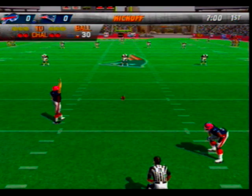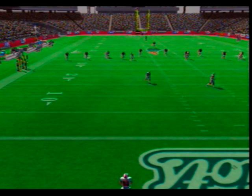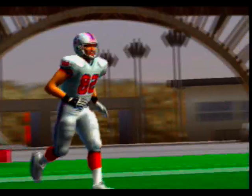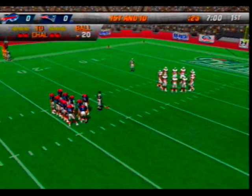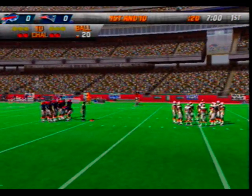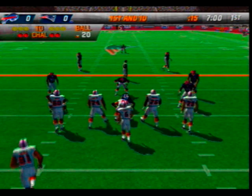Number one is just about ready to kick this one away. He got all of that one. This one is fielded by Harmon. It's first and 10. At the 20-yard line. First and 10.